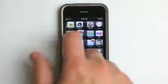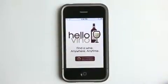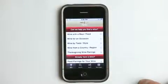So today we're going to take a look at a wine app that I've been waiting to review for a very long time. It's called HelloVino. Now, this app just had some additions added to it. It is in a new version, 1.1, which has basically improved upon an already great application.